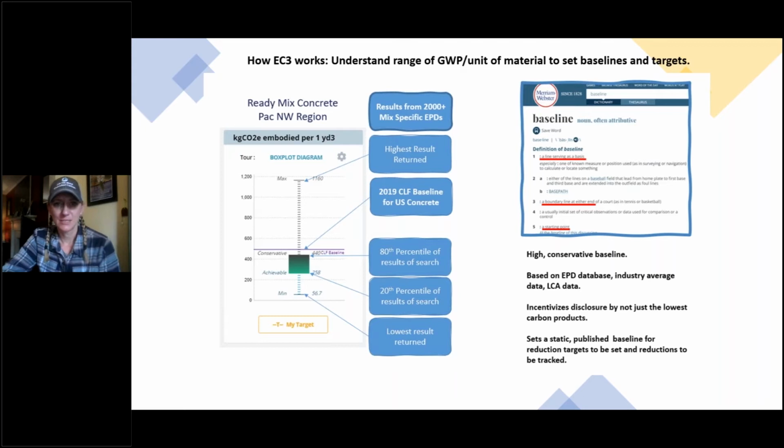The 80th percentile is, again, the 80th percentile of the result. We call that the conservative estimate. So that's saying that if you don't try to do anything, you probably aren't going to be worse than that, but you could be that bad. Throwing away the top 20 as outliers. Those could be something where there's a high cement content because it had to get to strength for 3 days or something like that. The 20th percentile is the 20th percentile of the results, so they're still 20% below.